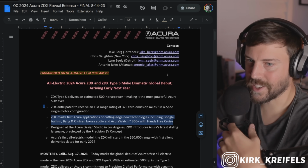ZDX Type S, estimated 500 horsepower, making it the most powerful Acura SUV ever. Not the most powerful Acura ever, because that's the NSX, which the NSX Type S has like 600 plus, right? All right, ZDX anticipated to receive an EPA range of 325 miles. That's an A-Spec single motor rear wheel drive. Very few rear-wheel drive Acuras out there.